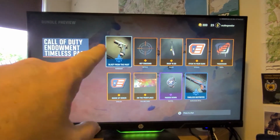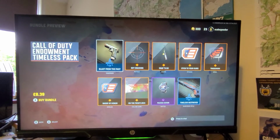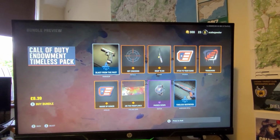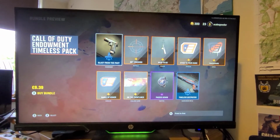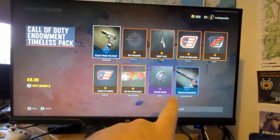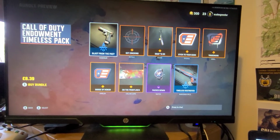So we're getting a pistol, a get cracking reticle, an endowment charm, an endowment sticker that you can put on your gun, a spray that you can spray around, an emblem, an endowment calling card, a rather cool watch, and then the Timeless Destroyer.